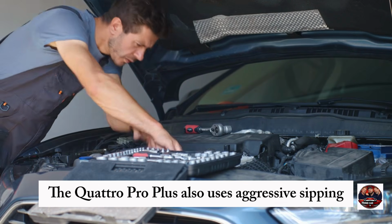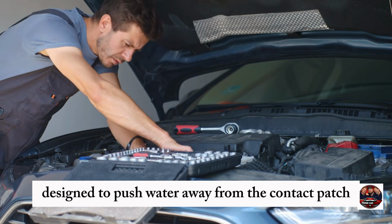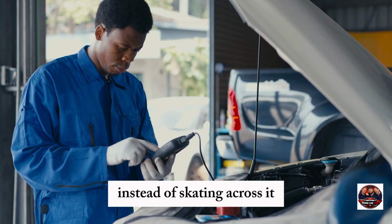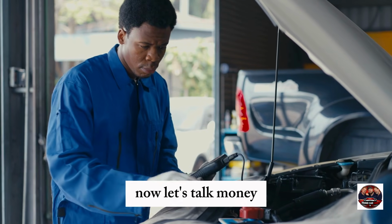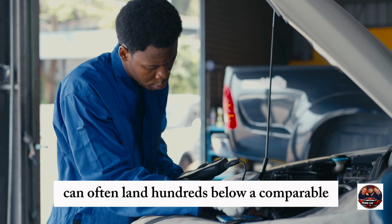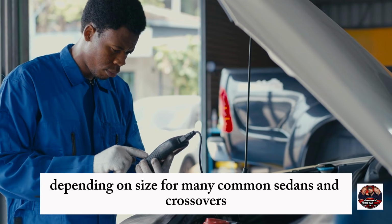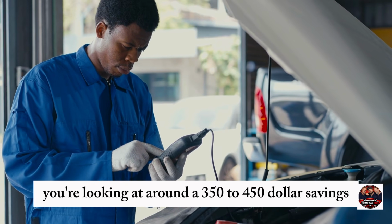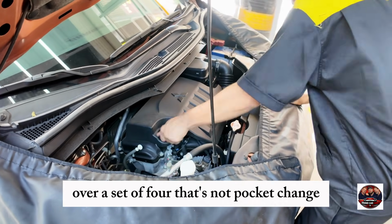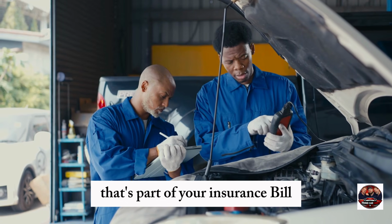The Quatrac Pro Plus also uses aggressive siping and a tread pattern designed to push water away from the contact patch. In plain English, that means the tire bites into wet pavement instead of skating across it. Now let's talk money. A set of 4 Vredestein Quatrac Pro Plus tires can often land hundreds below a comparable Michelin CrossClimate 2 or Defender 2 setup, depending on size. For many common sedans and crossovers, you're looking at around a $350 to $450 savings over a set of 4. That's not pocket change. That's a brake job. That's groceries. That's part of your insurance bill.